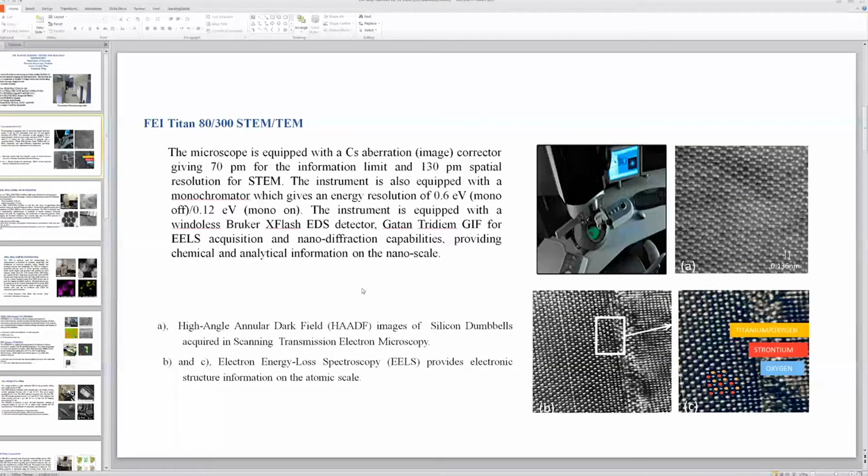So that's, as I said, for the silicon dumbbell, you need to be patient to get this sort of image. It's not a case of putting the sample inside and you get that. It needs a lot of effort and patience to prepare the sample to start with and be able to do this chemical analysis at atomic level. Okay, I'm just going to move to the next microscope.